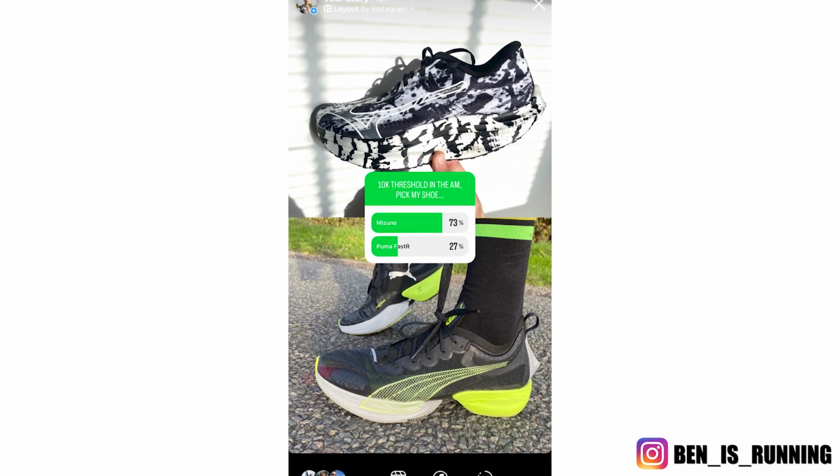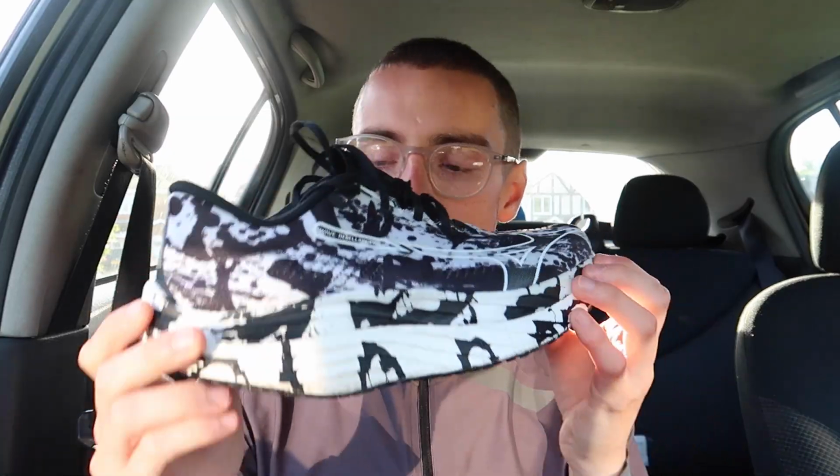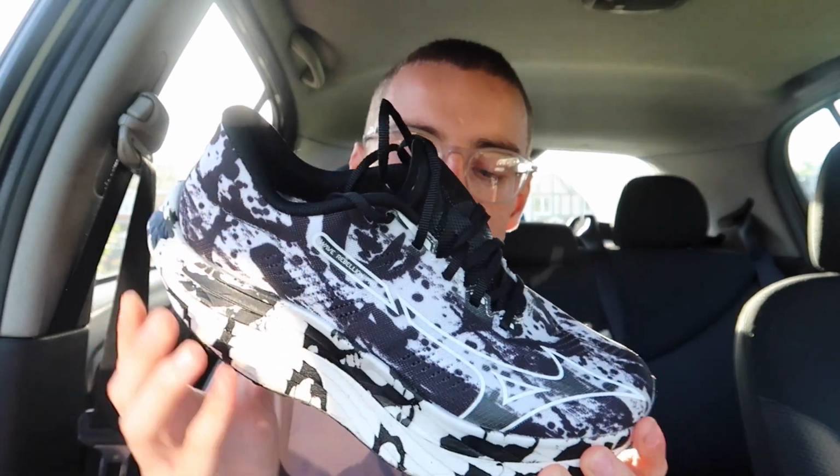Last night I put a poll on my Instagram, should I use the Puma Fast R that was in the previous marathon video, or should I use this Mizuno shoe? And the Mizuno won. 73% of people on my Instagram picked the Mizuno, so I'll be using that shoe today.